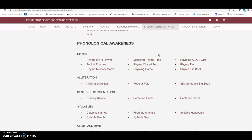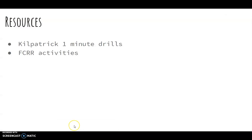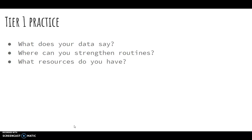So hopefully these resources were helpful to you in considering what does your data say? Where can you strengthen your routines? So you're going to use some of this information and put it into your day and think, where can I implement these things? And what resources do you have? Lean on the FCRR website, the teacher routines, the Heggerty, as well as the David Kilpatrick resources.